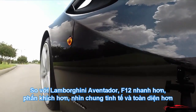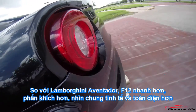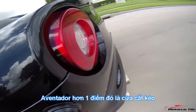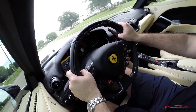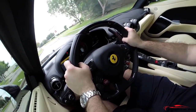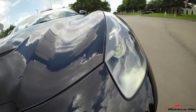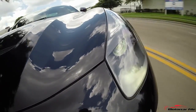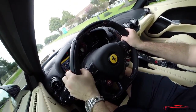You're talking about a car that's faster than the Aventador, more exciting to drive than the Aventador, all around more classy than the Aventador, but the Aventador does have doors that go up. Amazing! Wow, the handling on this car is ridiculous. It's really planted in all conditions you put it through. Truly is a grand touring car for the distinguished customer. Beautiful downshifts.